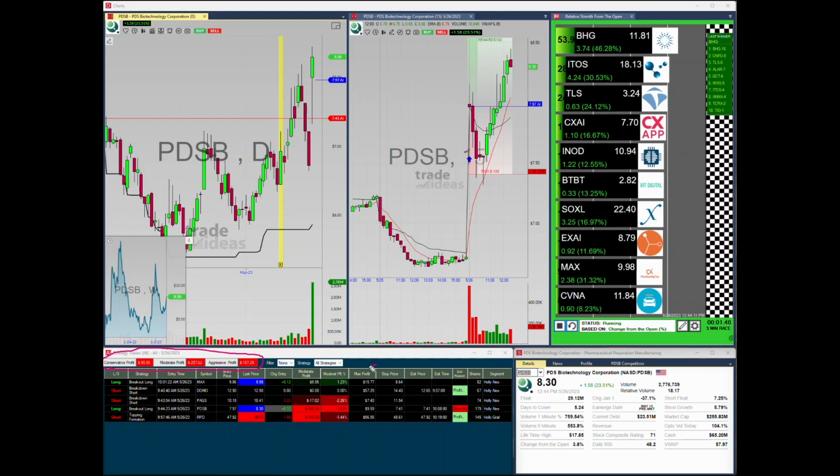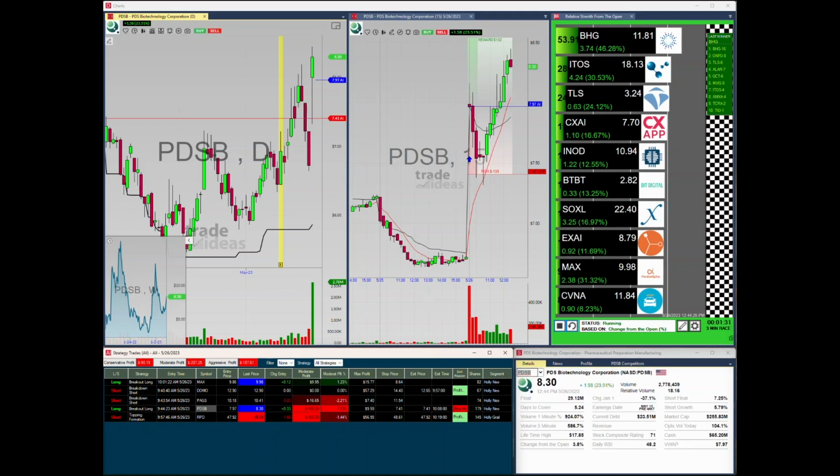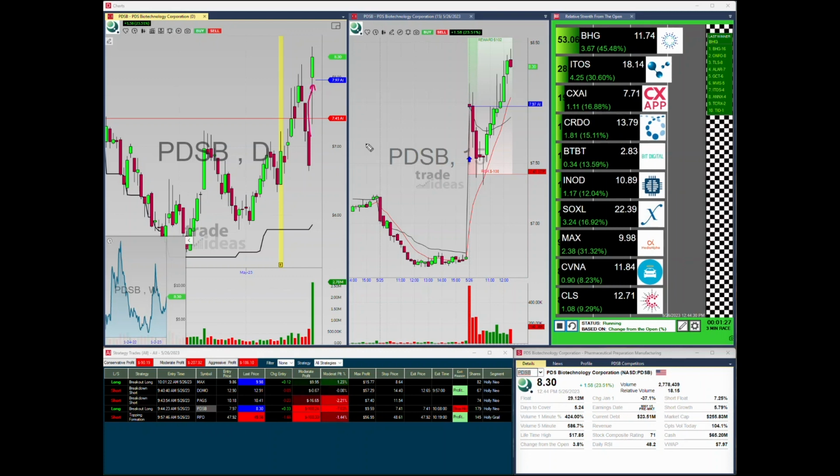We can see on the max profit column here that each of these trades at least eked into the money a little bit. If we dig a little deeper and look at PDSB, we see that we've got a stock with a pretty strong gap up on the day, right? A good amount of volume and relative volume here. So we know it's a stock of interest and a stock in play.